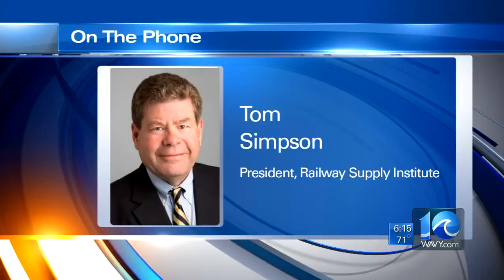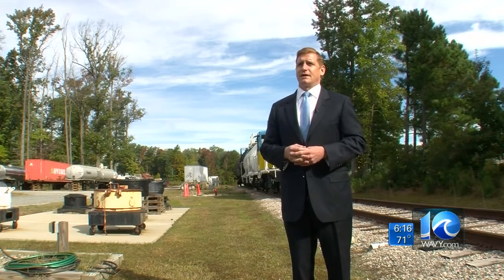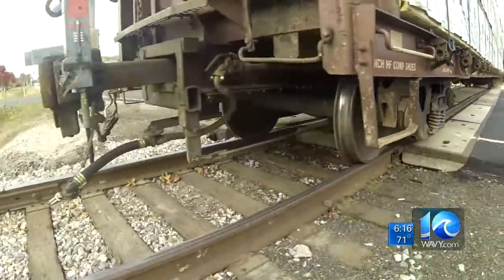My industry likes the certainty of a rulemaking and has urged the Department of Transportation to move quickly on issuing a final rule. The railroad industry supports efforts to improve the tank car standards to make sure that we're moving the safest cars that we possibly can. So what's the holdup?